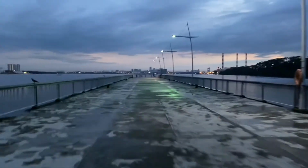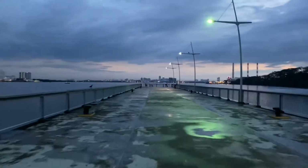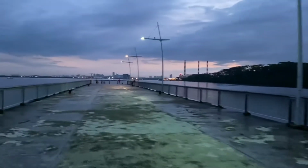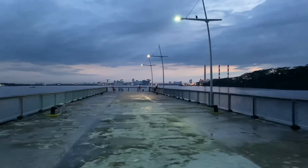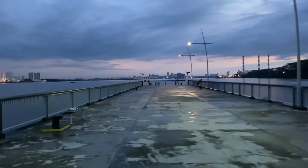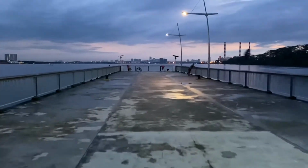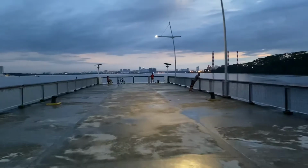Definitely too late for watching sunrise, but I mean, it's too cloudy anyway. Can't really see much of the sun rising or the change in the color hue because of the dense clouds. But anyway, still a great place to come here to hang out. And let's set up our small little hangout area.